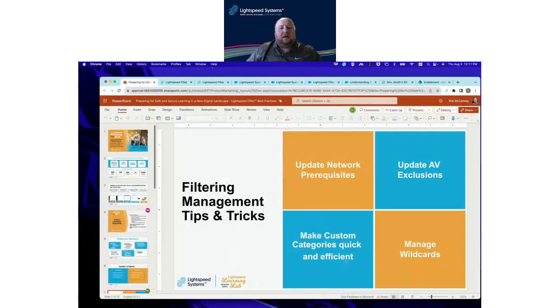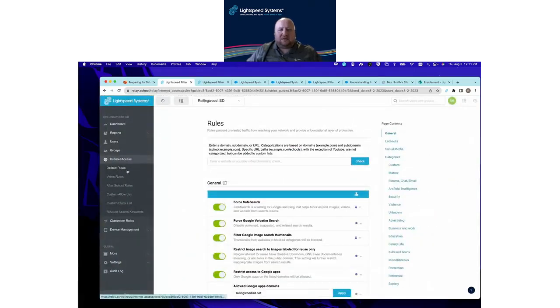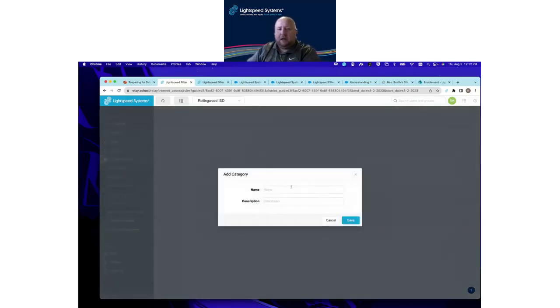Then we're going to take a look at custom categories and how to use wildcards. So if I go to the filter UI, one thing I can see here is once I get into our default rules, if I scroll down just a little bit, we're going to see a section called categories. Across from categories, there's going to be a plus sign. From here, I can easily make any new category.